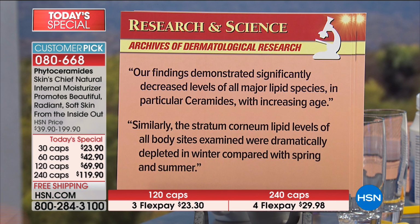Yep. So this is from the Archives of Dermatological Research. Our findings demonstrated significantly decreased levels of all major lipid species, in particular ceramides, with increasing age. And it's sort of a marker of aging skin: drying skin and wrinkling skin and low ceramide levels. Wow. Similarly, the stratum corneum lipid levels of all body sites examined were dramatically depleted in winter compared with spring and summer.